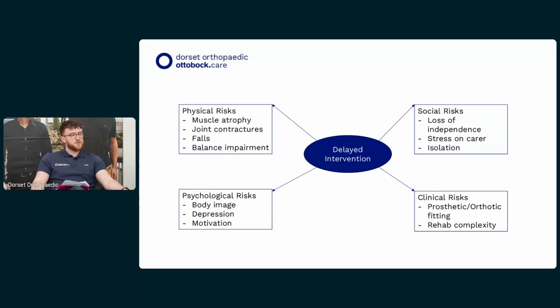And then from a clinical perspective, as I touched on briefly, patients that are significantly deconditioned, significantly weak, and arrive with joint contractures are harder to successfully fit from a prosthetic and orthotic point of view, and they increase the complexity of the rehab process. So the longer the wait in getting these patients into us, the more complex and potentially the lengthier their rehab journey may be.